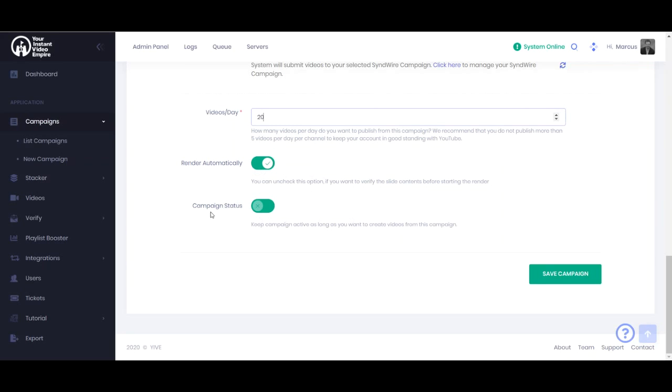And then this last box, you actually have to activate this last box. Campaign status. It is off in this position. It is on in this position. If you save the campaign with it off, it will save all your parameters. It just will not run till you come back and turn it on and hit save again.